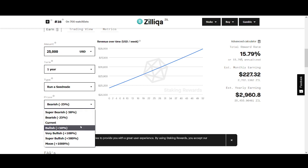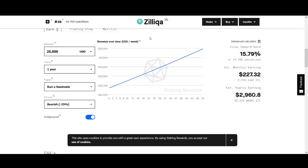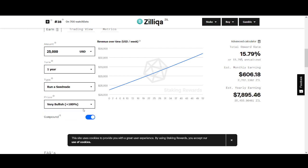That's where you could look to potentially hedge and use this chart. As long as Zilliqa is holding above, I'd say 9 cents, I am bullish on Zilliqa, and you could look to stake Zilliqa. So what if Zilliqa prices, you think Zilliqa will do 100%, go up 100%, which is double in price. That is not a crazy prediction. And if Zilliqa can do that, guys, you would need about, let me just play with some numbers.